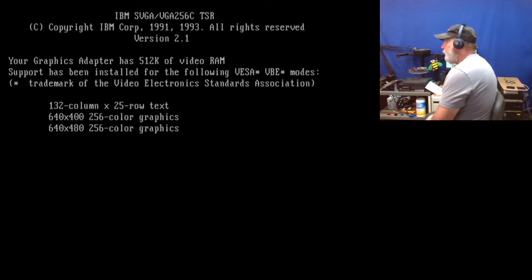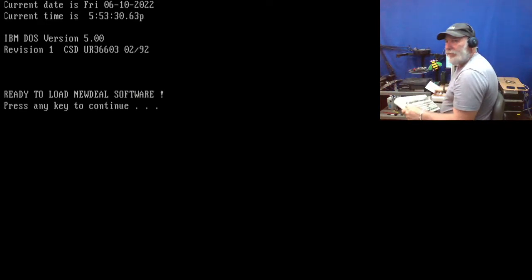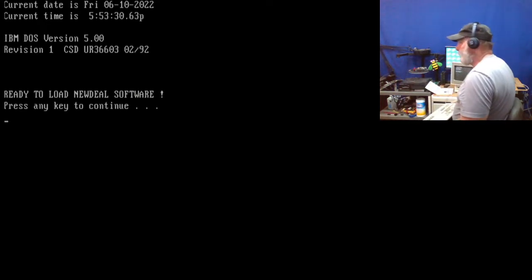And of course, I have the display monitor here so that I'll be able to see what is on the screen, not with any lag of what is on the recording system. And this has the expanded VRAM, and it looks like it's a few hours behind, but there's no big deal. And I'm told it's IBM DOS 5.00 on there, which is fantastic.